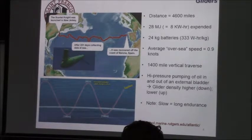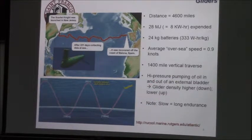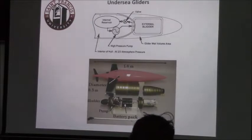So anyway, keep this 1,400-mile vertical transverse in mind. We'll get back to it in a minute. And the way that this thing works, the way that it's able to transverse up and down is through use of something called a buoyancy engine. And this is just a really clever, beautiful little thing that came out. It's one of these things you look at and say, boy, I sure wish I would have thought about that because it's so sweet. Okay, so this is one of the Seaglider sea spray gliders.